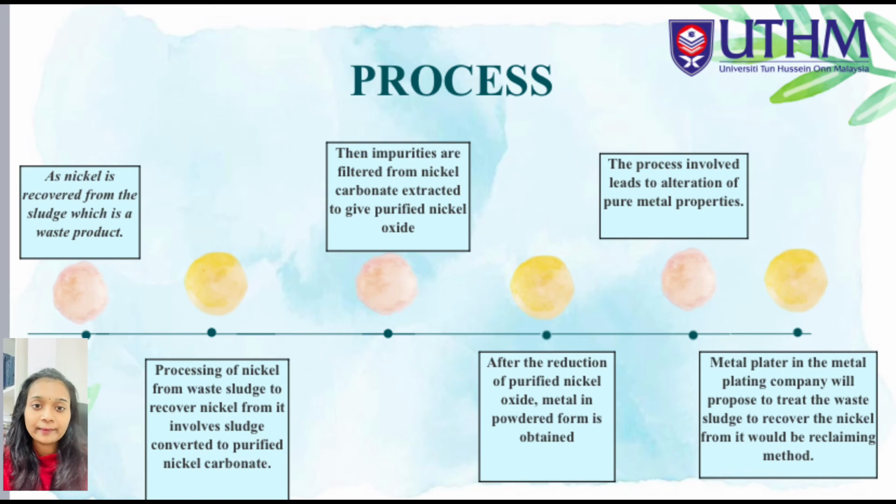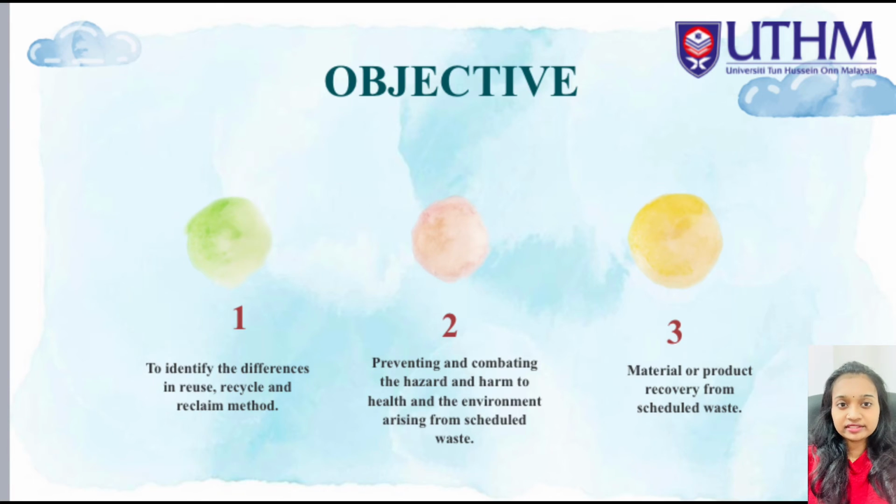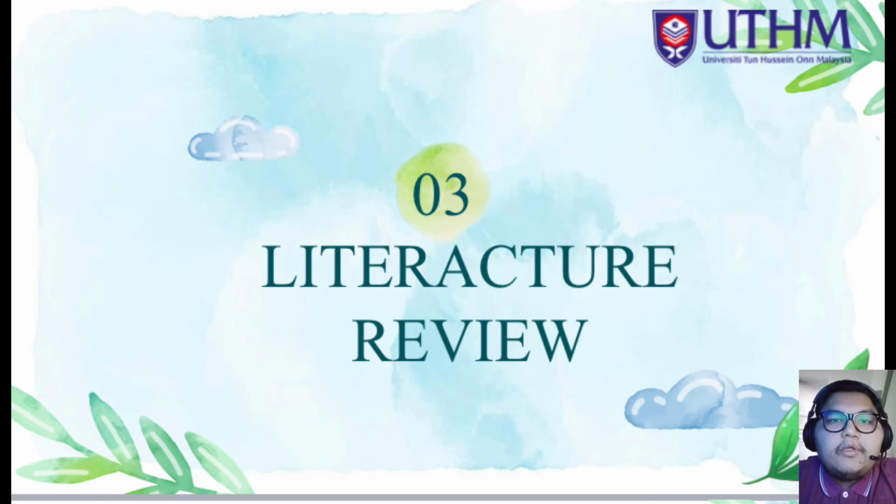And finally, the metal plating company will propose to treat the waste sludge to recover the nickel from it using the reclaiming method. Objective: 1. To identify the differences in reuse, recycle, and reclaim methods. 2. Preventing and combating the hazards and harm to health and the environment arising from scheduled waste. 3. Material or product recovery from scheduled waste.